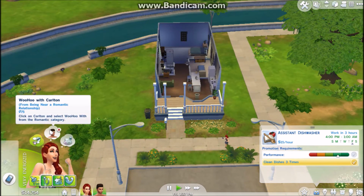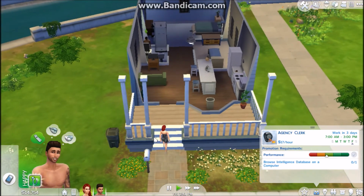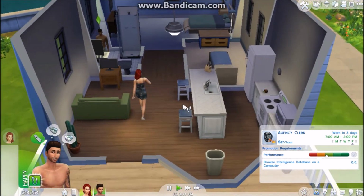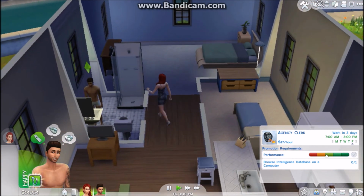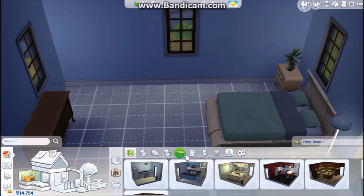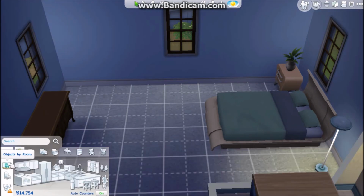What does she want to do? I'm not gonna say that. Okay, he wants to go. They're both gonna go to the library because I might as well just buy him a computer because they have enough money. You know, they have enough money for a computer. Put it in their room. Objects, study.